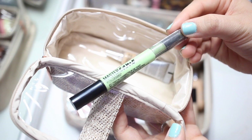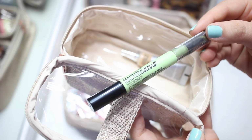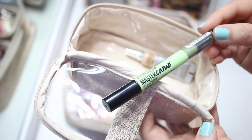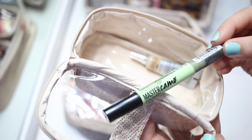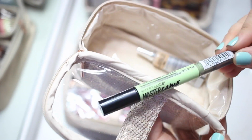I'm also taking this Maybelline Master Camo Corrector in green. This is just to cancel out any red on my skin, and lately I have been getting a little bit red, or I'll have a blemish that's red, and this always helps to cancel it out on the skin. It's not something that I use every day, but I do want to have it handy.